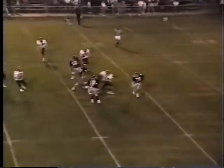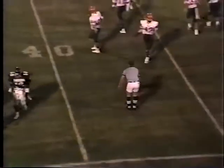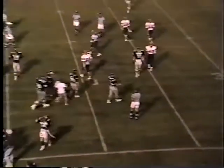Picked up by Daniel. Here's Daniel at the 30. Comes to the near side, 35, and tackled from behind at about the 37-yard line. Rick Daniel brought down. A good tackle by Donnie Gage. But again, pretty good field position for the Panthers early in the second quarter.